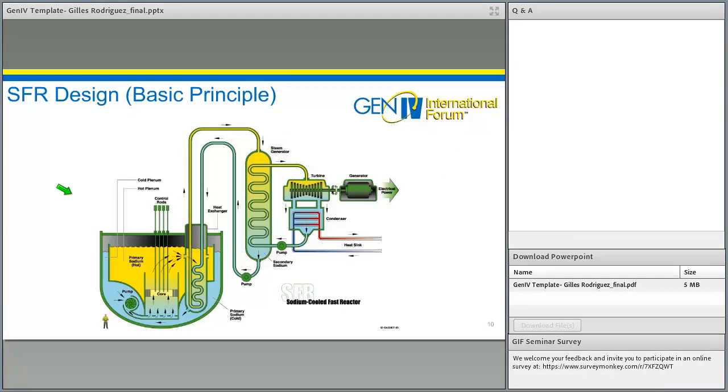So just to focus now on sodium fast reactor design, as you can see here, it's a simple design, and this is the kind of design we usually use to present sodium fast reactors at the Gen-IV International Forum. Why do I say it's a simple design? You can see that the drawing of this pump is very simple, and you cannot define the pump like this. You need to have an extraction from the primary vessel. But basically, you have the main functions of a sodium fast reactor within these drawings.